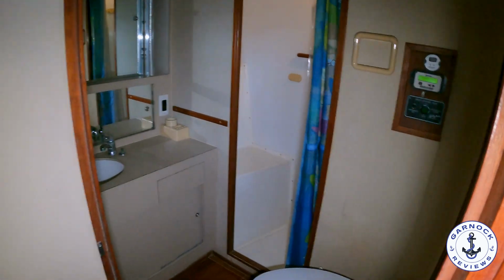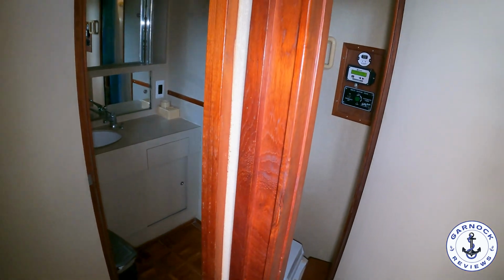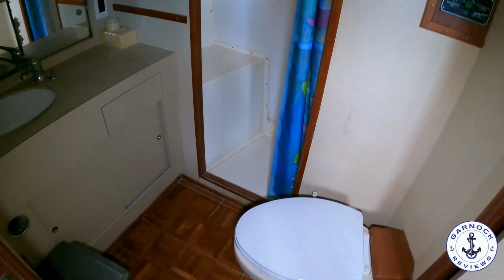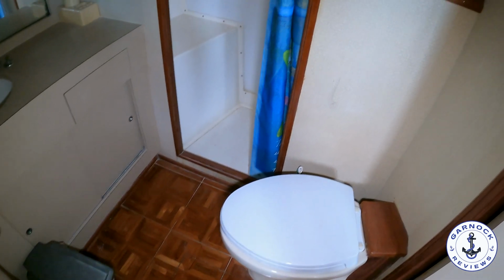So there's only 1 head compartment on board, but you can access it from the main passageway or you can access it from this cabin, so you do have that privacy or the ease of access. I quite like that setup. And then in here you do have the electric toilet. You've got the sink, you've got the countertop up there, plenty of space for your toiletries and personal belongings.